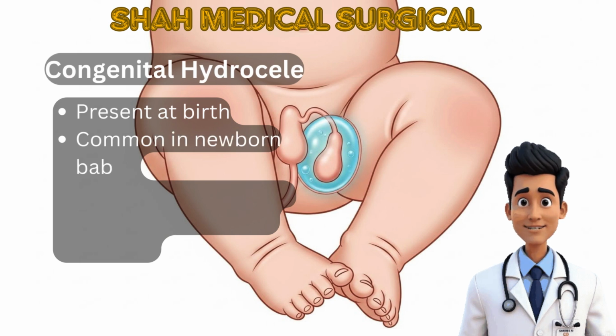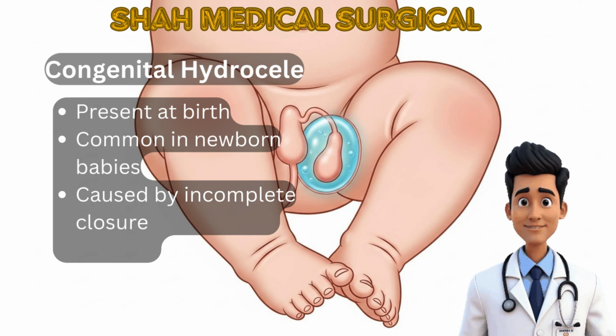Here's why: as a baby boy develops before birth, his testicles descend from the abdomen into the scrotum through a tiny tunnel. This tunnel is supposed to seal shut. If it doesn't close completely, fluid from the abdomen can trickle down and get trapped around the testicle. It's a simple developmental quirk, and in most cases, it fixes itself.